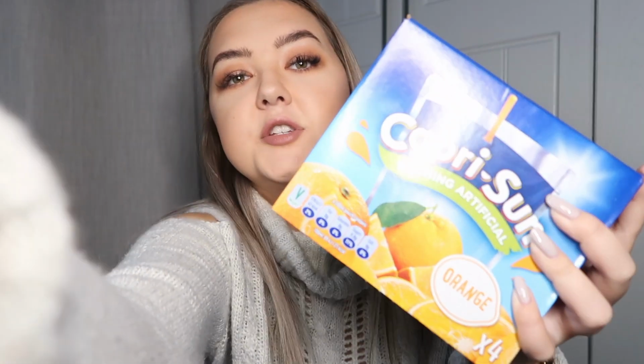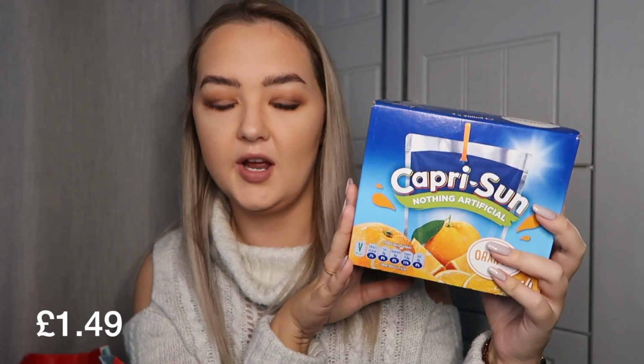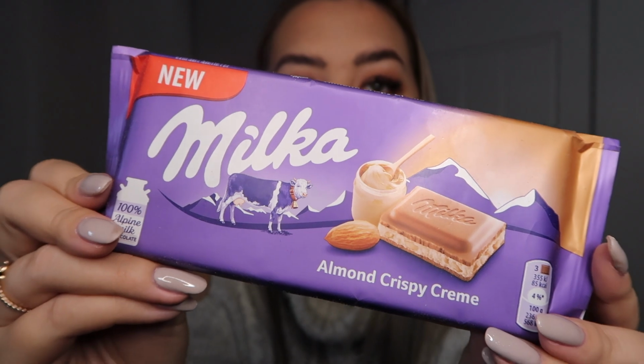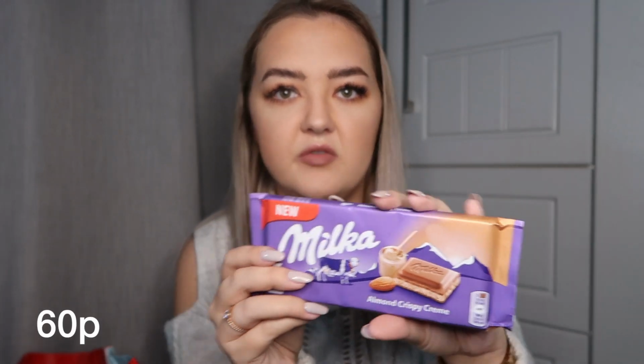And we got some Cadbury Suns just because they were cheap and I haven't had them in ages. They were just $1.49, which I think is super cheap again for some Cadbury Suns. Then love a bit of Milka. I don't really get Milka unless I'm on holiday, but I got this wee Milka bar, which is the almond crispy cream. So I'm excited to try that. It says it's new, so I've never tried it before, but I think it was 60p for this, which is really cheap for a Milka bar.